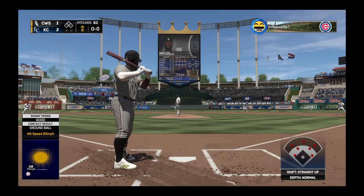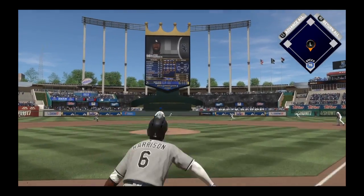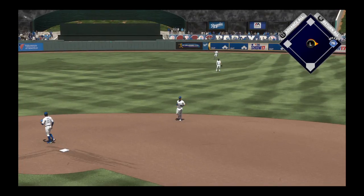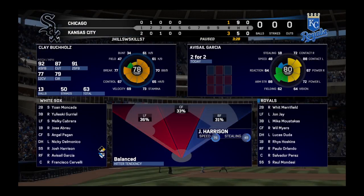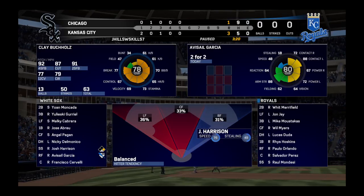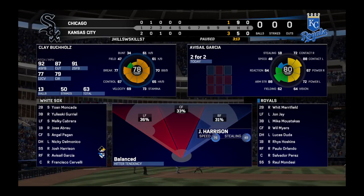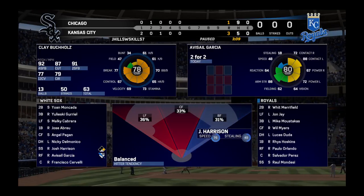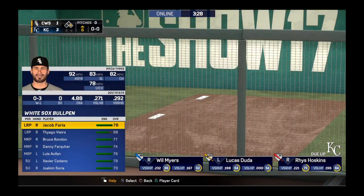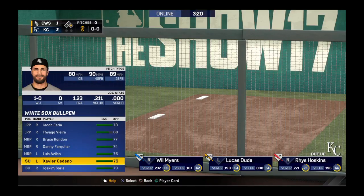Josh Harrison stands in. He'll start things out now in the top half of the sixth. Josh Harrison. Here comes the first pitch. Line drive to center field, and that finds some outfield grass. It's a base hit. So with that, the White Sox put their leadoff hitter aboard to start the inning. So here is Avisail Garcia. A new pitcher coming on now as they'll turn it over to the former number 4 overall pick back in 1997, right-hander Jason Grilli.